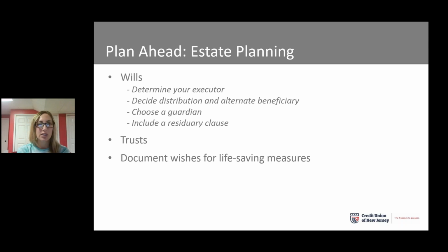Document wishes for life-saving measures, so your loved ones know what you want to have happen if you become incapable of making those decisions. These are all things that can be really difficult to talk about, but you might want to have a plan in place for a crisis. And that way you know your loved ones are ultimately protected if something is to happen to you.